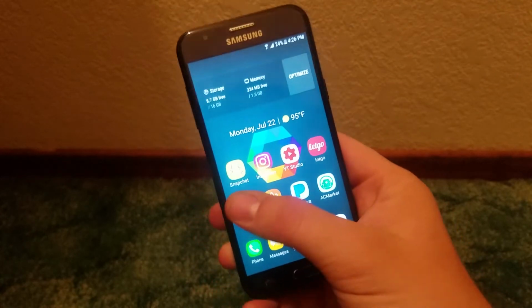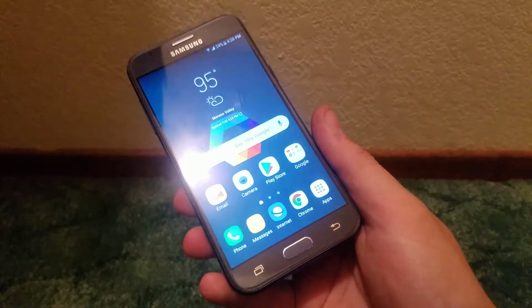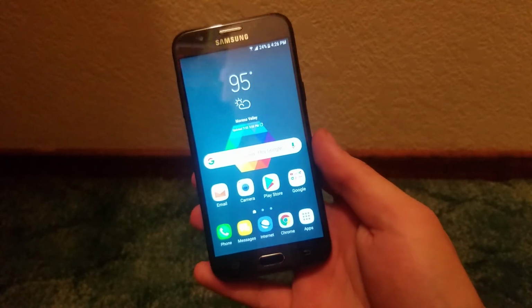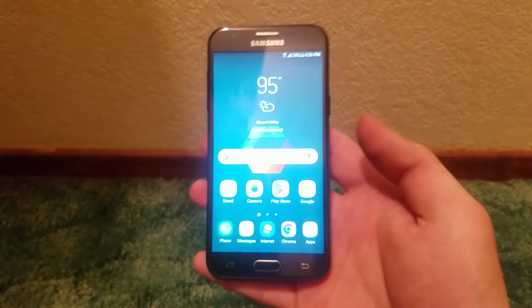So anyway, I don't really have anything else to say. It's just a 100% fully functional, basically mint condition J3 Prime that I got on OfferUp for $5. And I basically couldn't pass it up for that much either.